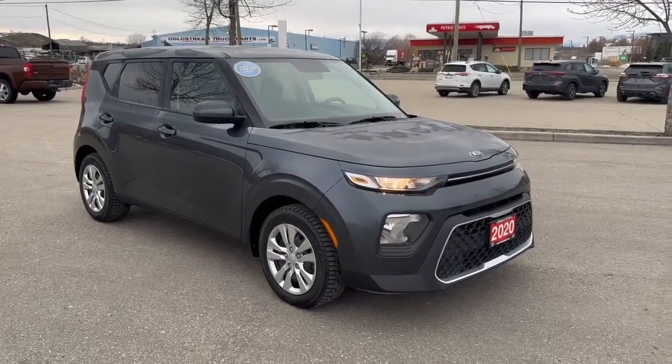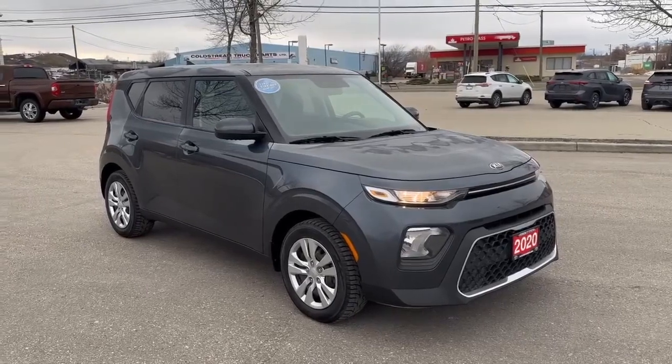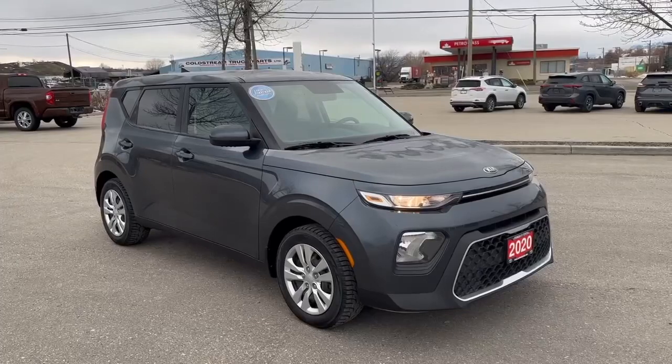Today I'm going to be going over this 2020 Kia Soul in the LX trim package that we just took in. We do currently have this vehicle listed for $23,995.